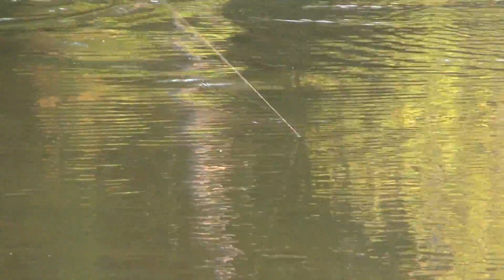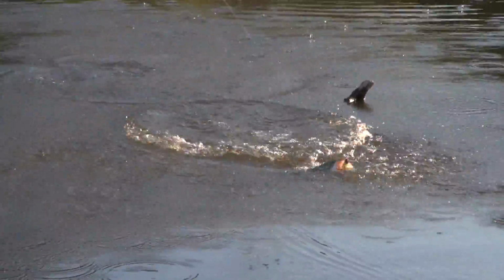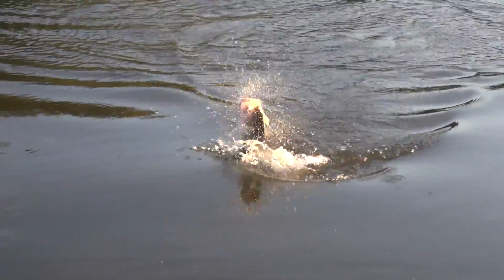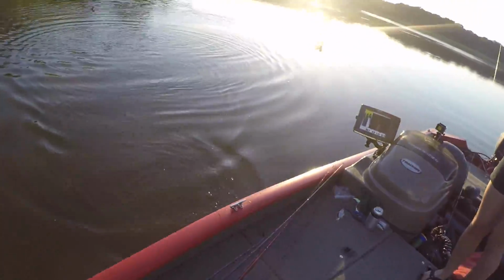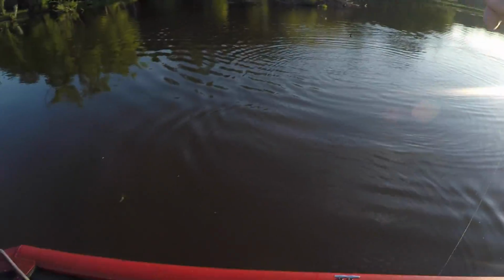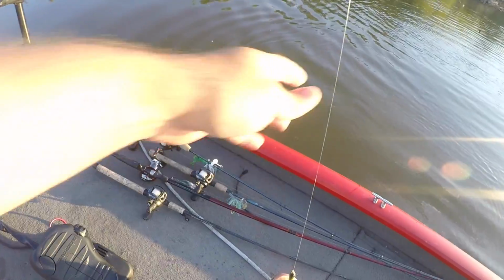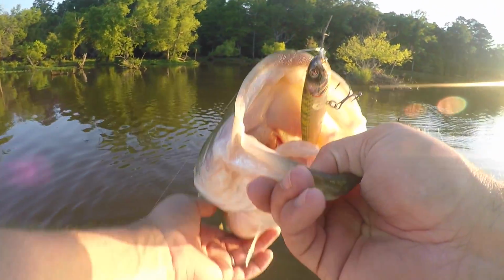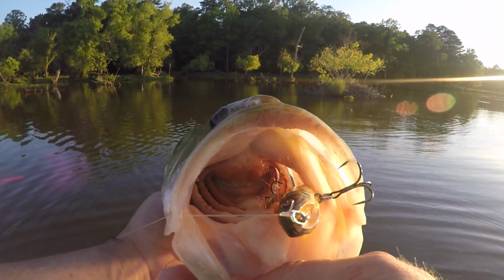Got him on the River to Sea Rover. Flipped a spook right up in there. Ooh, he's a little chunky there. And I'm having to drag him out of all those limbs and bushes. There we go. I'd say he wanted that rover.